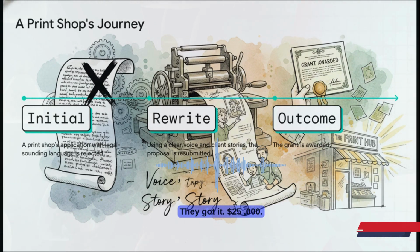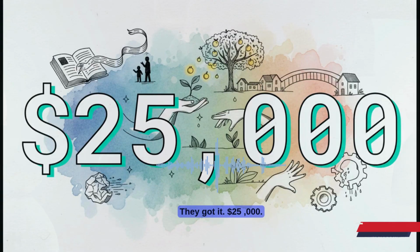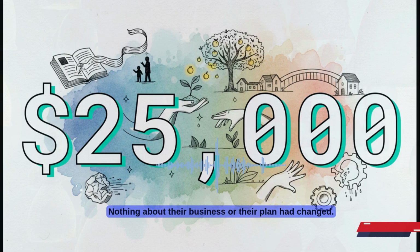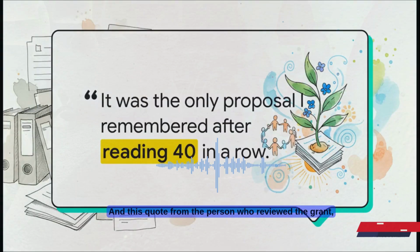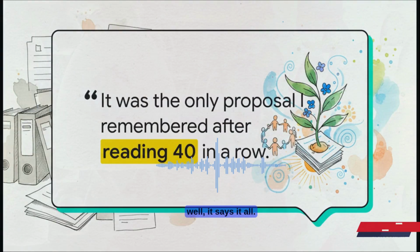And the outcome? They got it, $25,000. The exact same grant they had been denied just a few weeks earlier. Think about that. Nothing about their business or their plan had changed, only the way they told their story. And this quote from the person who reviewed the grant, well, it says it all. After reading 40 proposals back to back, theirs was the only one that stood out. In a sea of boring, bureaucratic forms, the human story cut through the noise. It got remembered, and it got funded.